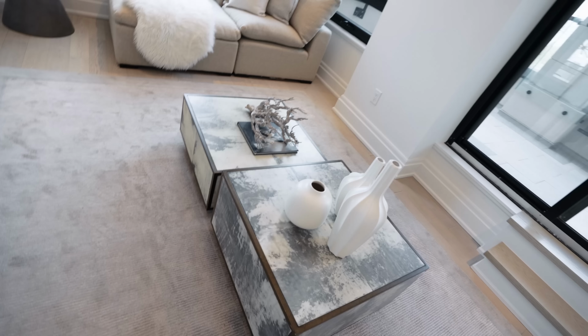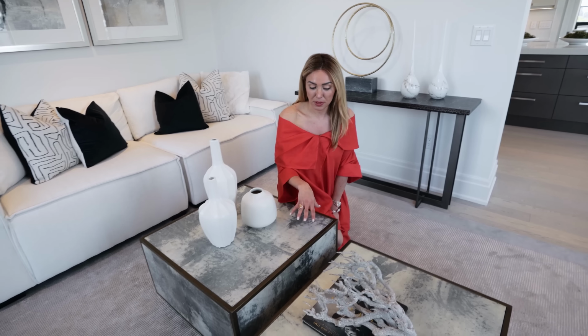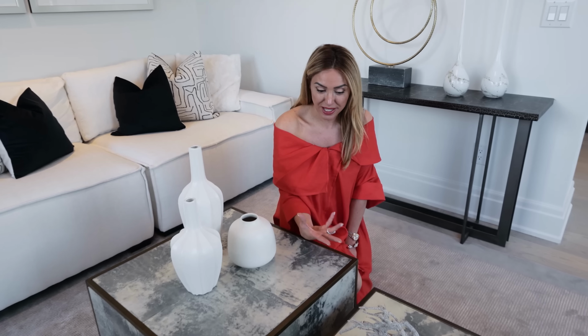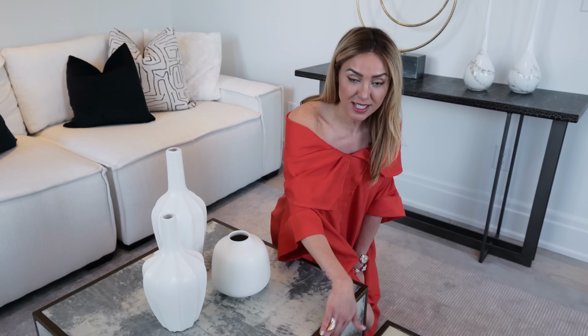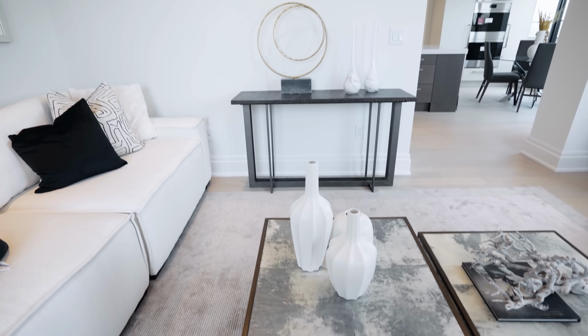So you have your 2-piece coffee table, and this works out amazing because if it was one big solid piece, it would have taken up too much space. But because it's 2 pieces, it's more airy and it's also staggered. So you have one lower than the other, which gives it a little bit of elevation.